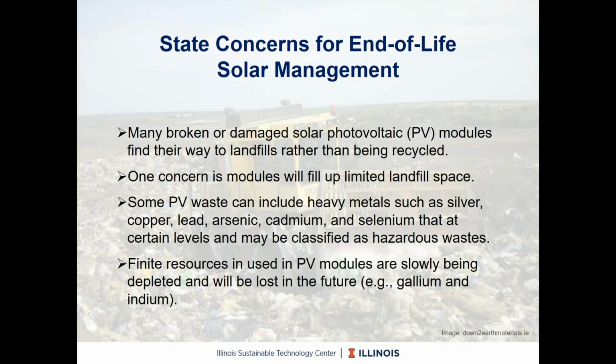Some state concerns, in general, from talking with other states and what we are seeing here in Illinois: we're worried about broken and damaged modules that are currently finding their way to landfills. This is filling up limited landfill space, and we want to prevent that in the future. Some of the solar waste could also include heavy metals, as was mentioned earlier, and at certain levels, this could be classified as hazardous waste. And then lastly, conservation is necessary for these finite resources that we heard about earlier that are mined to create modules for this industry.